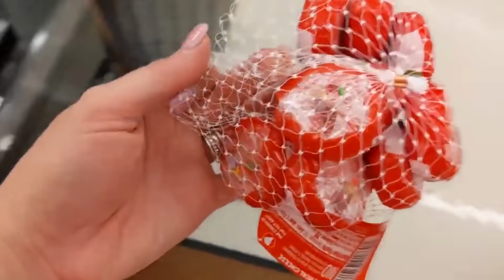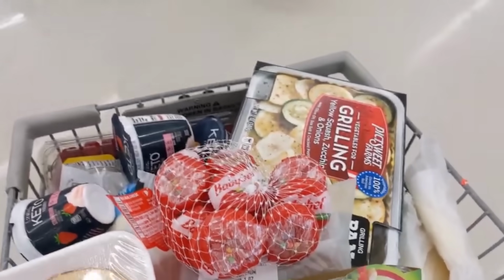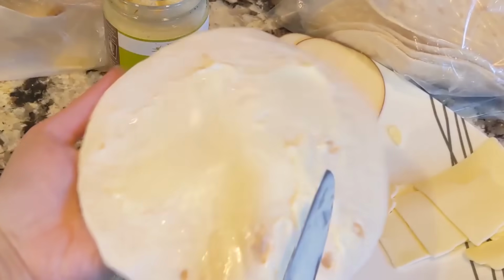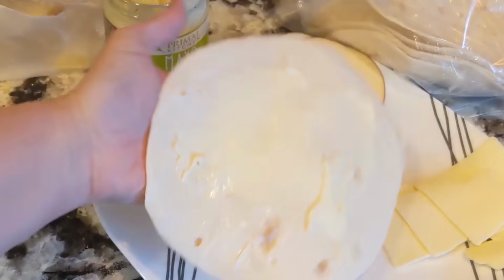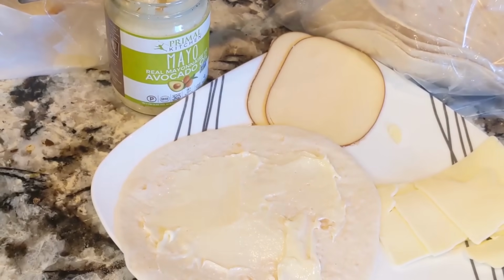Now I did pick up my baby bells. You guys know I pretty much get these every single haul because I'm obsessed with them. They're so easy to travel, easy to have for work. And here's an example of one of my keto lunches at home using the mayonnaise, which I had already purchased, by the way, but you totally can get that as well at Giant. They have a great selection of different sauces and clean mayonnaise and things like that.